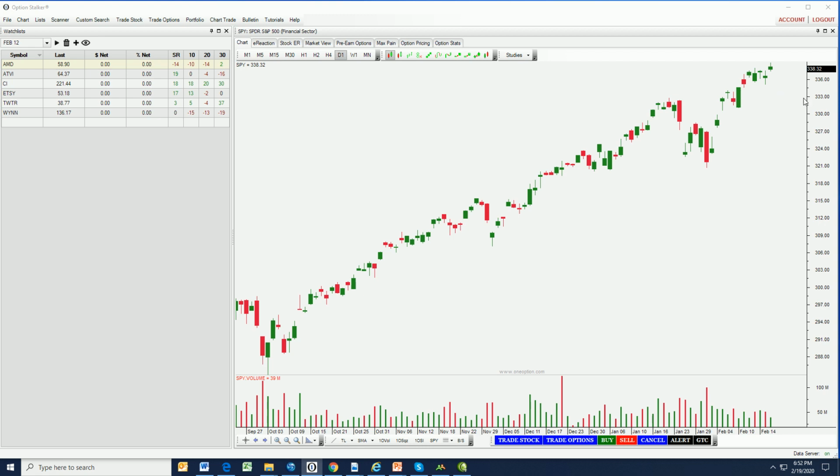I'm looking at this 333 level, which is right about here at the prior breakout, as the major support level that I really want to hold. So that's about 50 points away from where the market is currently. And we really haven't seen any 20, 30 point drops. I'm not saying that we can't have any. We certainly could. We know what those look like.